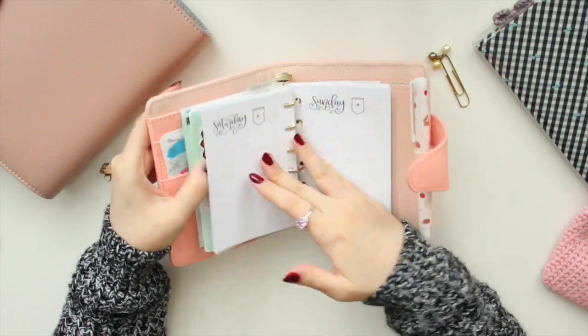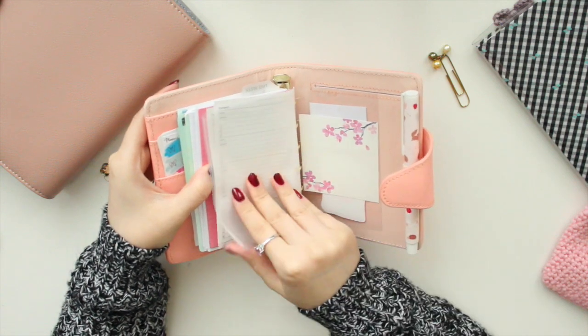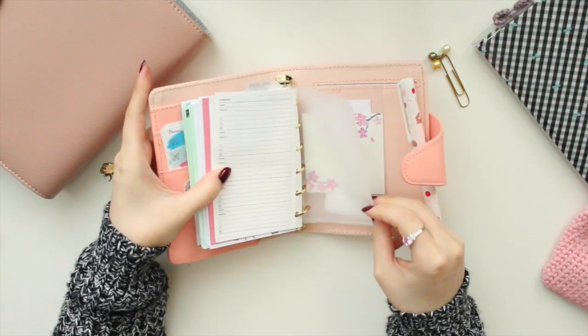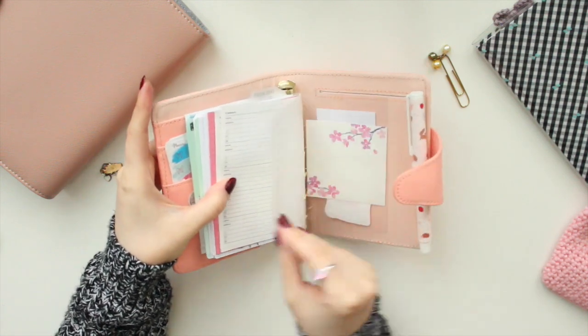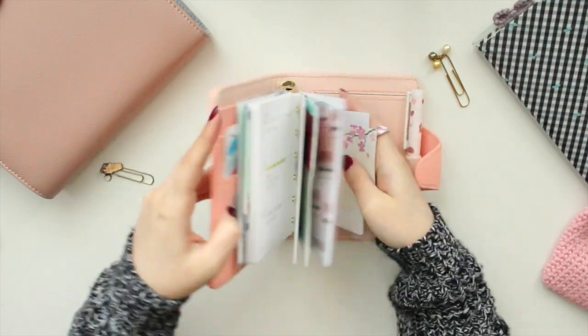So at the very back, I just have a daily. And at the very back, I just have some addresses and one of these pockets, which I would put like receipts in. But that's basically it. I just have some post-it notes and then my pen.